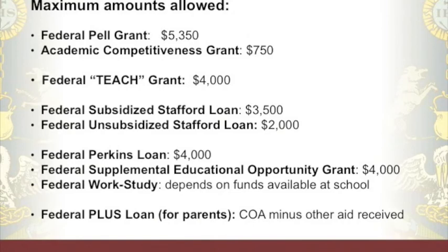And work study is based on the amount of funds that the school gets every year. We generally assume at Loyola that our students can earn $2,000 over the course of the year. They get paid the federal minimum wage of $7.25 an hour. That's kind of working 10 to 15 hours a week over the most part of the school year. And as a parent, there is the Federal Plus Loan Program that would let you borrow the difference between the cost of attendance and the student's aid.